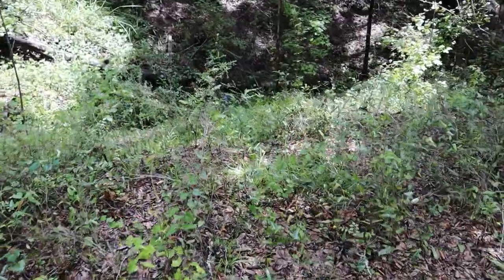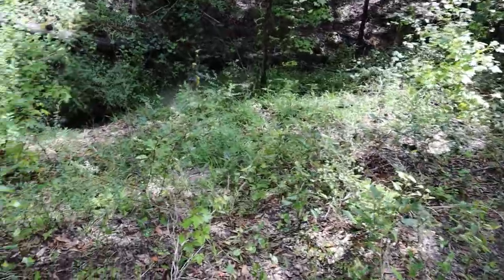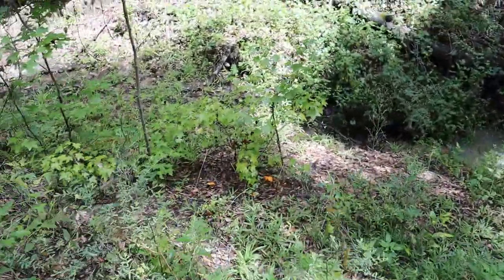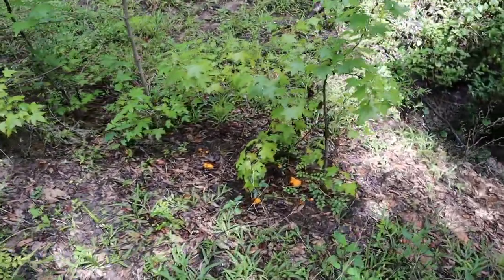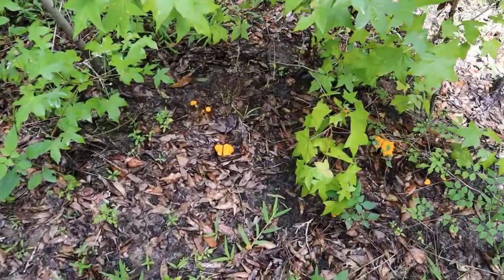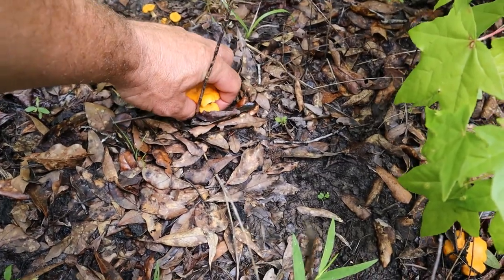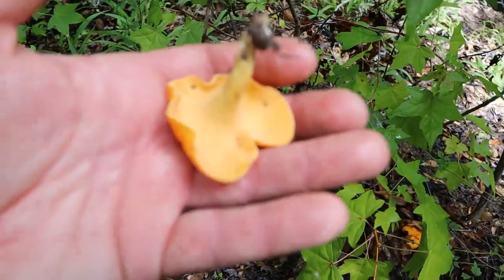Usually the first place that I see the chanterelles in the summer is along the bank of this little sink here, and oh yeah, here they are. They're just starting to pop. See that bright yellow color growing out of this clay. Those are beautiful.